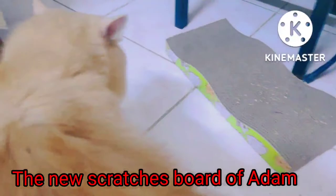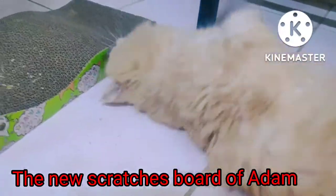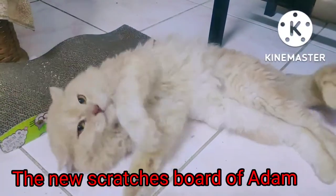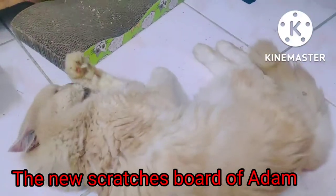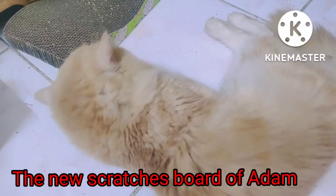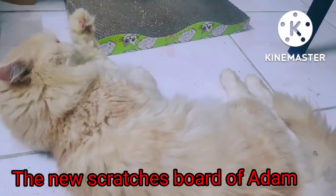Kasi nag-scratch siya sa ano ko eh. Yan, ikuskus mo yung ano mo. Yan na guys, Adam starts to scratch, see? That's the one I bought for him, see? Nangangati siya. Scratch mo yan, Adam. What are you doing, Adam? Ayan na guys, ayan na yung bagong scratches ni Adam. Ewan ko, nangangati yata, nandidila.